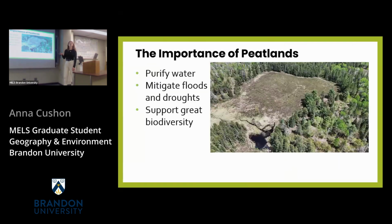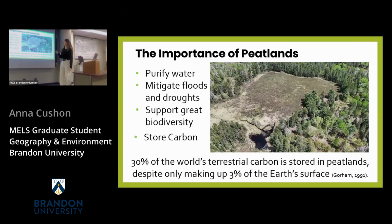Peatlands are important, like other wetlands, because they have the ability to purify water, mitigate floods and droughts, and support great biodiversity. But what sets peatlands apart is their ability to store carbon. 30% of the world's terrestrial carbon is stored in peatlands, despite making up only 3% of the Earth's surface. All those plants have taken up carbon dioxide through photosynthesis, but because of the waterlogged nature, they decompose very slowly over time. So you can get potentially thousands of years of carbon built up.